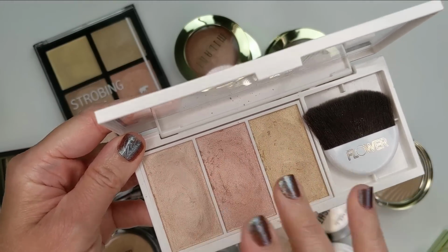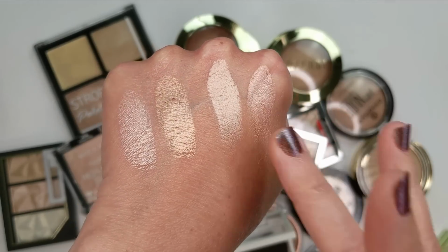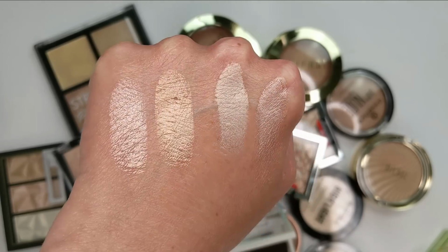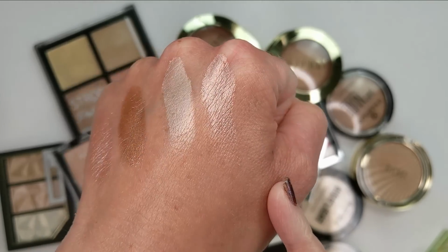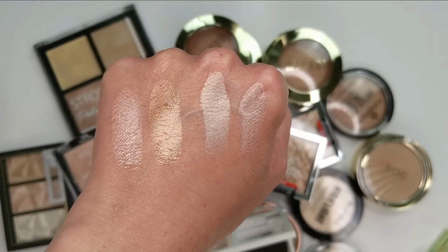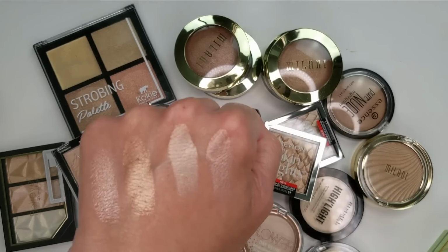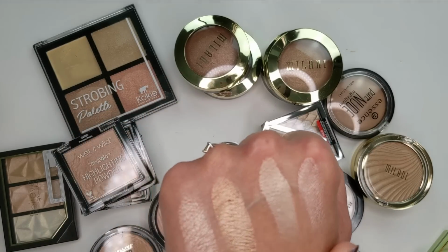They're just, again, a super, super smooth highlight. Even more smooth, actually. Look at that. Aren't those insane for the drugstore, especially? I don't even have high-end highlighters that are that smooth. So I just think this Flower palette is incredible. If you like an intense highlight, definitely check this out.